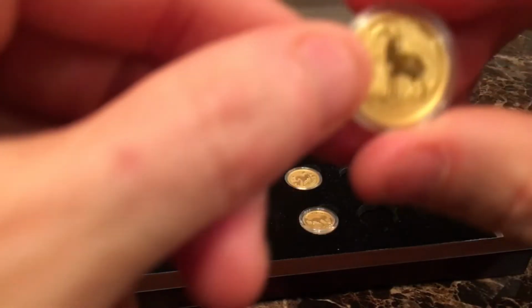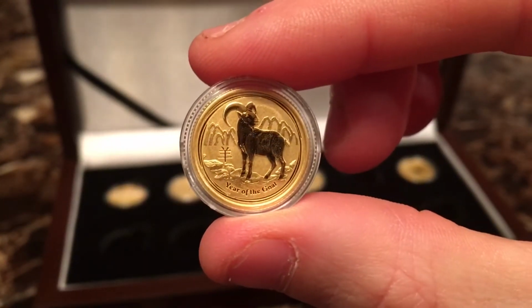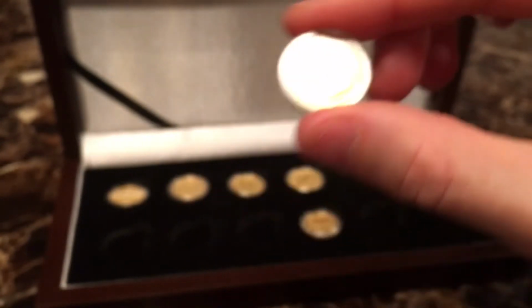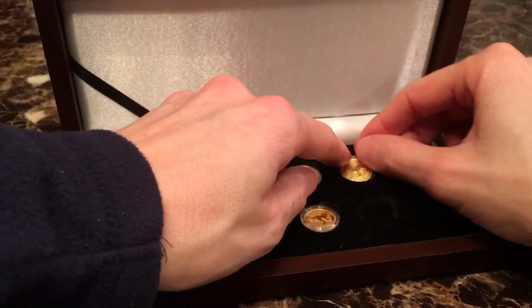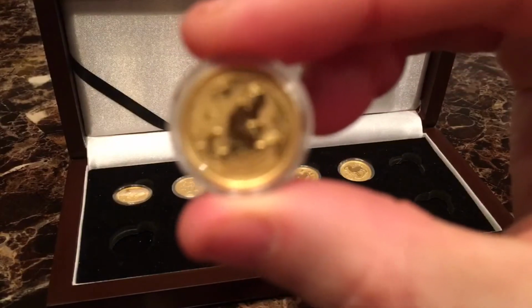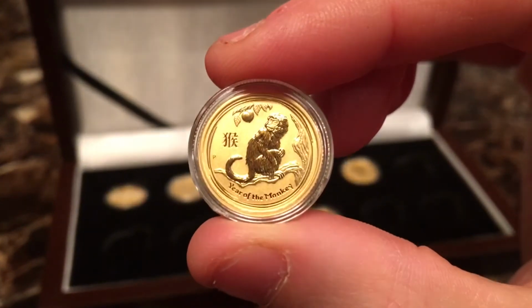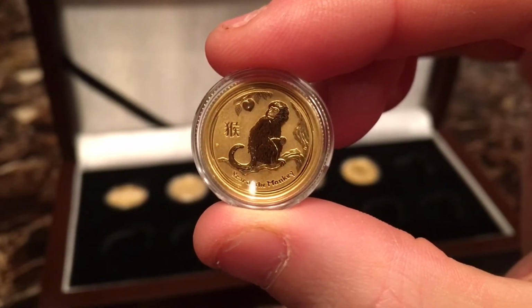And the 2015 year of the goat. And the newest one, the 2016 year of the monkey.